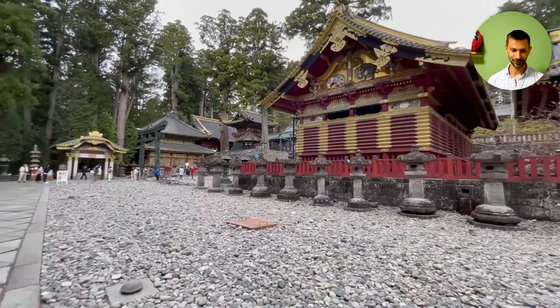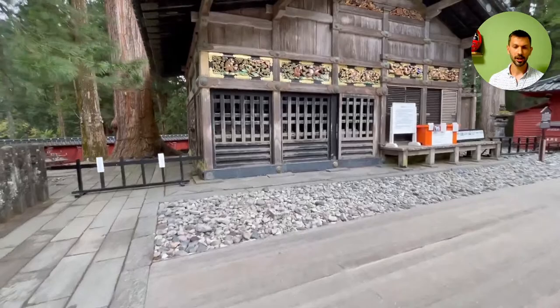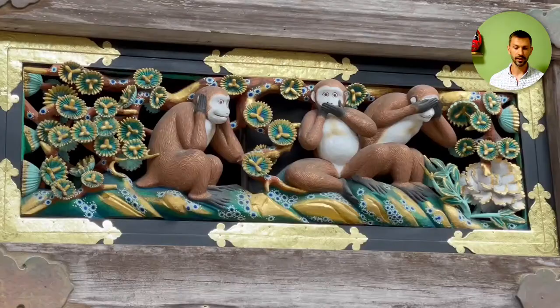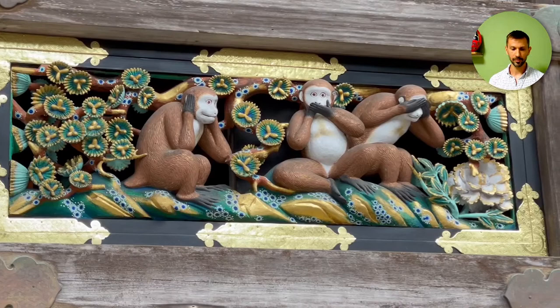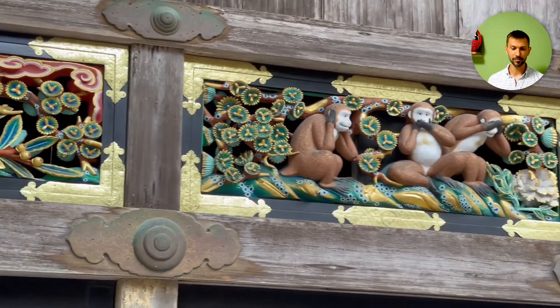On the opposite side of the path here is the shrine's sacred stable. Compared with the other buildings, it has a lovely, almost understated look to it, apart from these carved panels. This one here on the left is the most famous part, showing hearing, speaking, and seeing no evil. But from left to right, we get a whole sequence of panels, almost like a picture book, with each page conveying a Buddhist lesson about human existence with some adorable little monkeys.